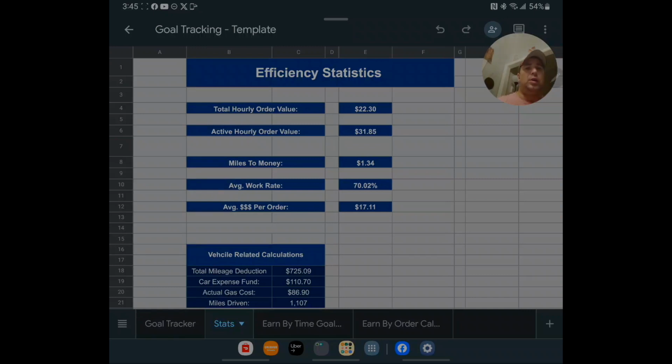You're going to see active hourly order value. That is a reflection of the time, that would be your labor hours. In other words, that's the time that you have hit accept. So that's from accept to delivered. That is the time you're working inside there. And then you're going to see miles to money, which is the value of how much gross revenue you've earned per mile. Your average work rate, that's basically the difference between the time you're out looking for orders and the time you're actually delivering and fulfilling contracts. And again, I would like to see this number sitting at about 80% if you're doing earn by order. I would expect you'd be somewhere between 85 and 95% if you're doing earn by time.